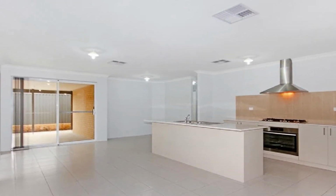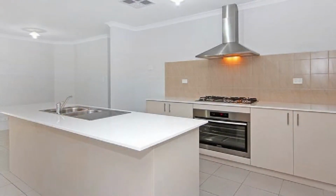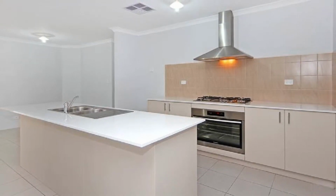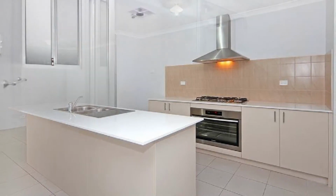This stylish, light-filled theme combines to include a sensational chef's kitchen, complete with 900mm stainless steel appliances, feature island bench, and striking stone bench tops.